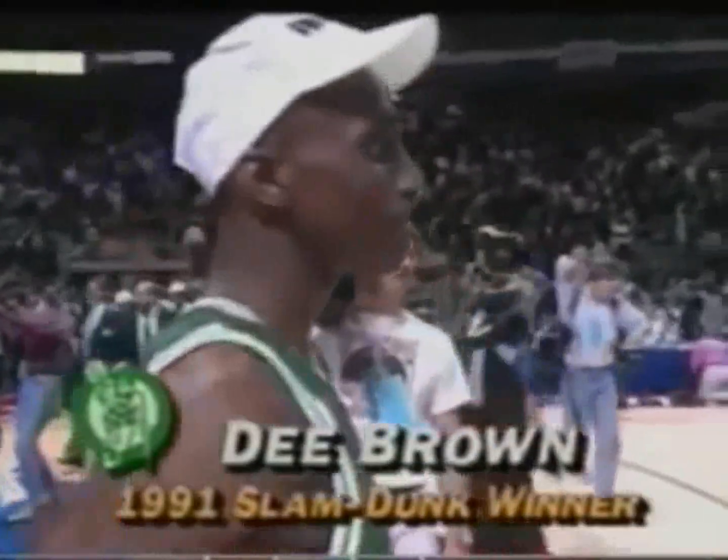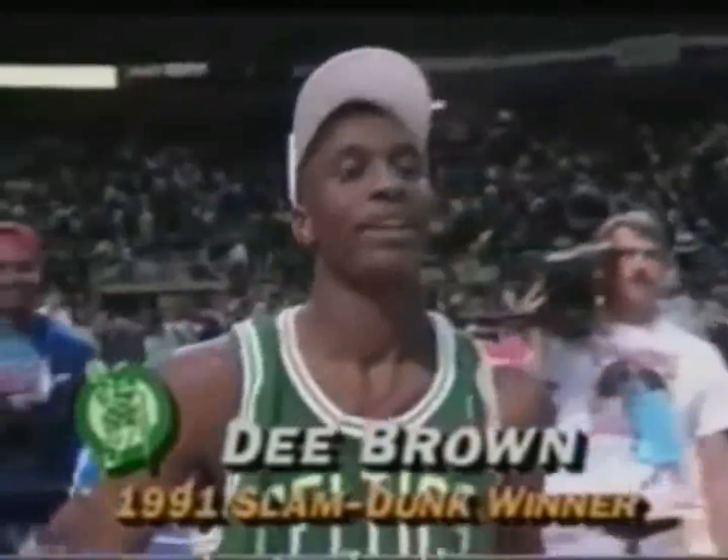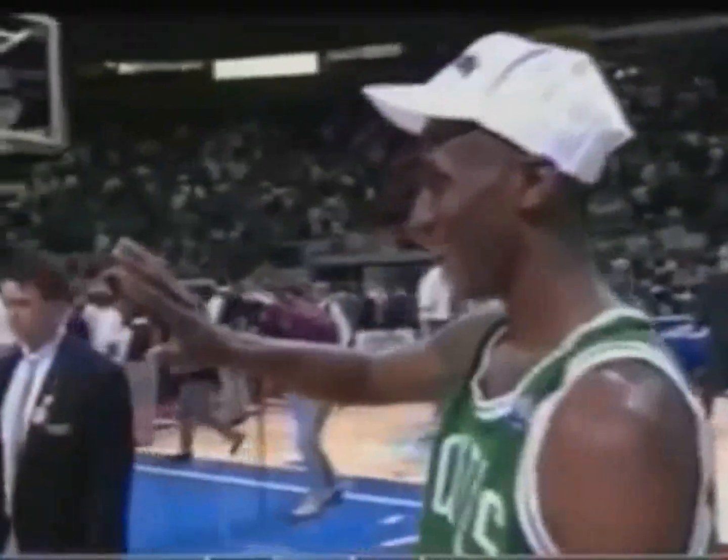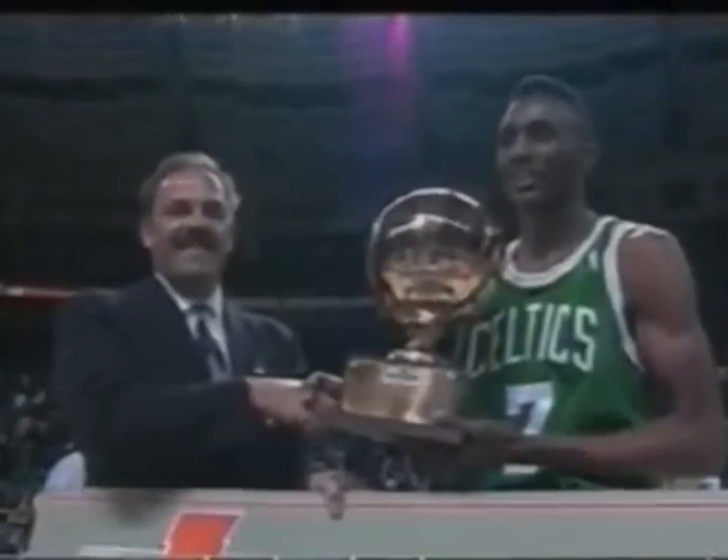That ties for the highest point total of the night. And is the clear-cut winner. Shawn Kemp agreed. Magic Johnson, the defending champion, Dominique Wilkins agreed. And Dee Brown is going to get the trophy and $20,000 at 6'1". Wins the Slam Dunk Championship. Well, he was the creator tonight.